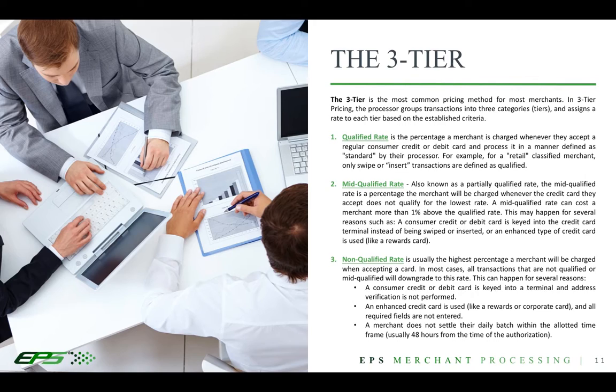This can happen for several reasons. A consumer card or debit card is keyed into a terminal and address verification is not performed. An enhanced credit card is used, like a rewards or corporate card, and all required fields are not entered. A merchant does not settle their daily batch within the allotted time frame, usually 48 hours from the time of the authorization.